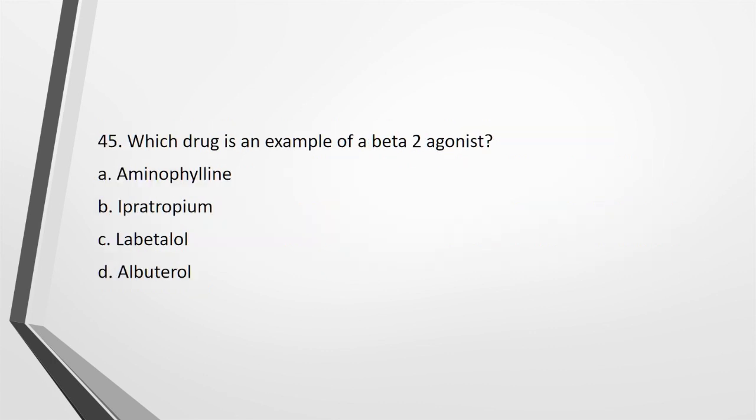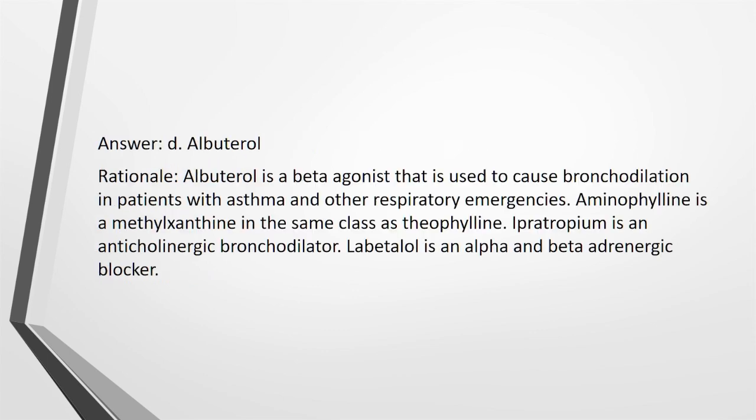45. Which drug is an example of a beta-2 agonist? A. Aminophylline. B. Ipratropium. C. Labetalol. D. Albuterol. Answer: D. Albuterol. Rationale: albuterol is a beta agonist that is used to cause bronchodilation in patients with asthma and other respiratory emergencies. Aminophylline is a methylxanthine in the same class as theophylline. Ipratropium is an anticholinergic bronchodilator. Labetalol is an alpha and beta adrenergic blocker.